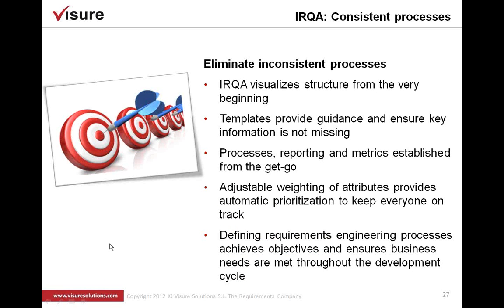We think using a tool like IRQA is going to help you standardize your processes. We can provide templates that give information about missing information and things that are required, and process reporting and metrics that are just out of the box. You're able to get adjustable weighting of attributes to help provide automatic prioritization, and filtered views, so the information the user is most interested in is what they're actually going to see. It helps you sit down and think about your requirements engineering process. We can help you not only think about it, but improve it and then implement it through IRQA.